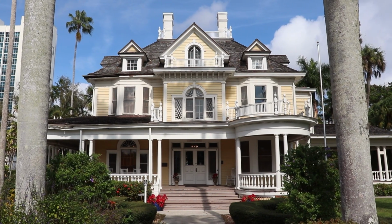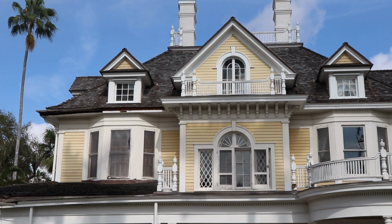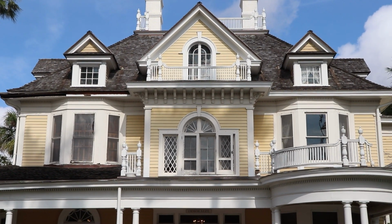This beautiful mansion was built back in 1901 in the Georgian Revival style. This mansion is a great representation of how life looked in the late 19th century, early 20th century in Fort Myers, and also goes into the life of the Burroughs family. They even had some high-profile guests come to this mansion too, like Thomas Edison, Henry Ford, Charles Lindbergh, etc. And what's really cool too is you can also do tours inside.